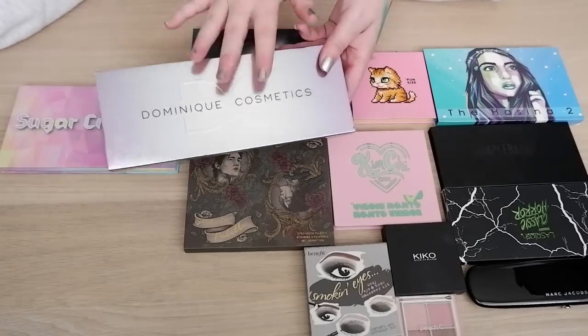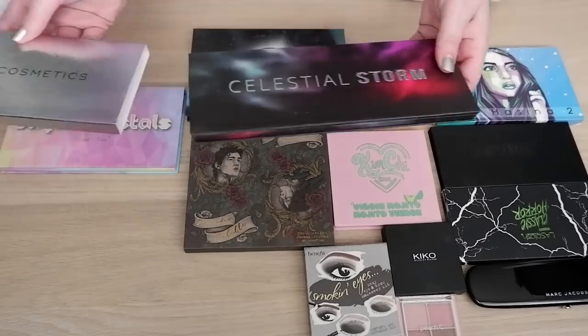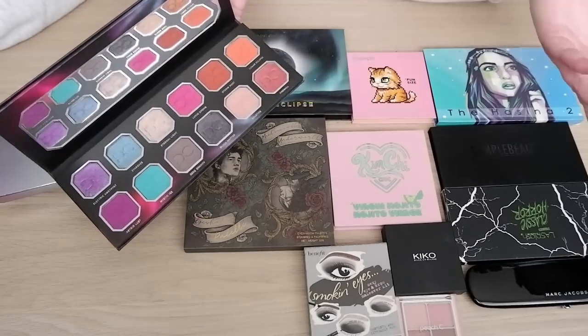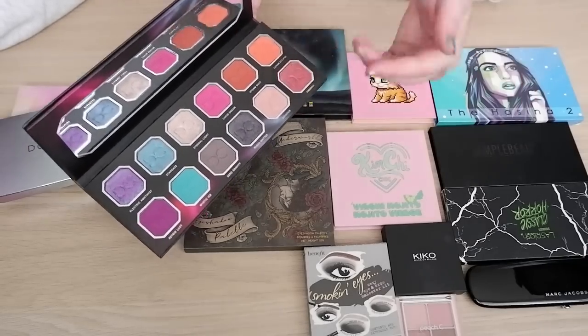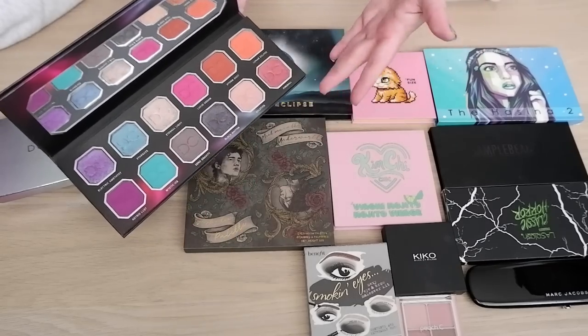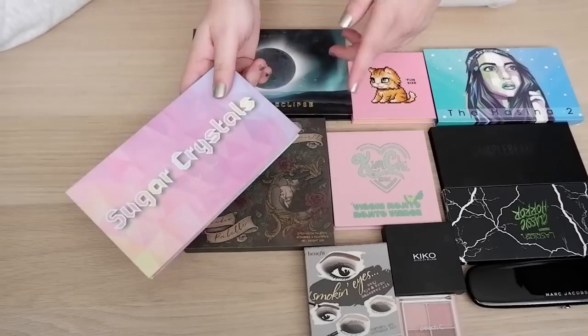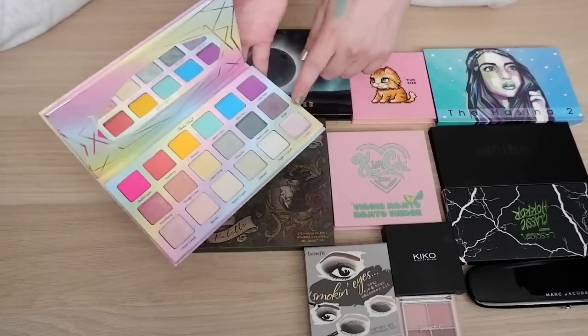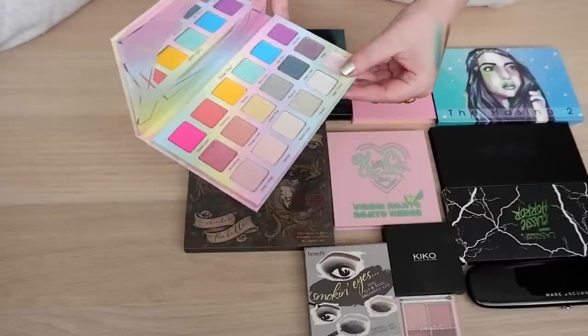A palette that I feel quite similar about is the Dominique Cosmetics Celestial Storm. I finally wrote the review for this and I was like, yeah, these four shades are lovely, but the further I go towards that side of the palette, the harder pressed these shades are. Then we have the Violet Voss Sugared Crystals. I want to keep this around because it has a lot of fun shimmers in here, that's for sure.